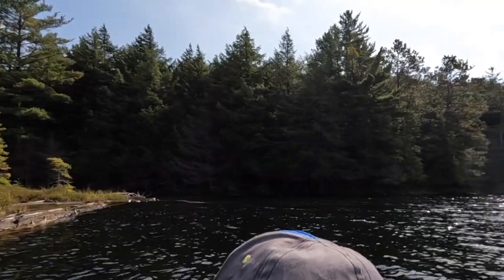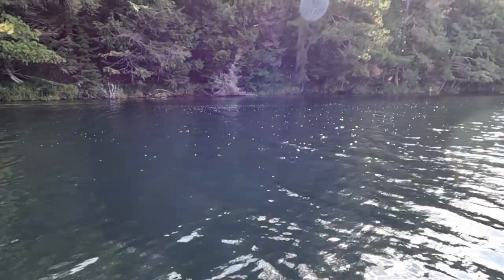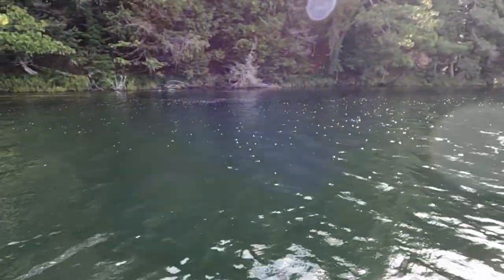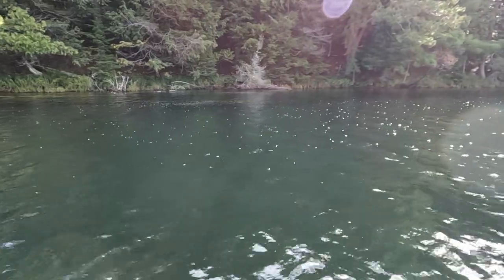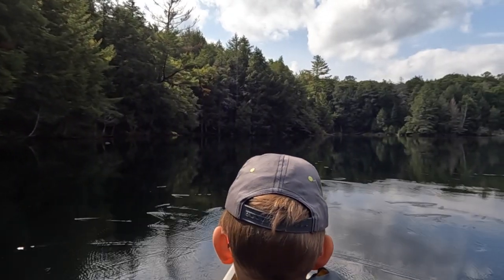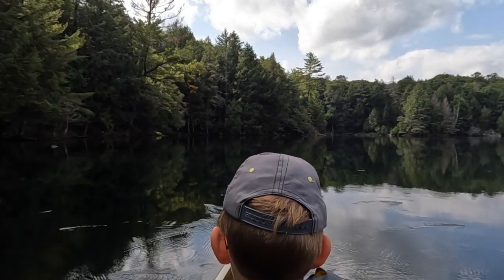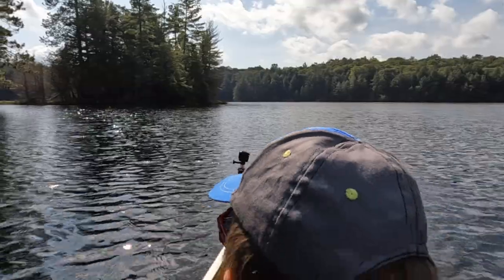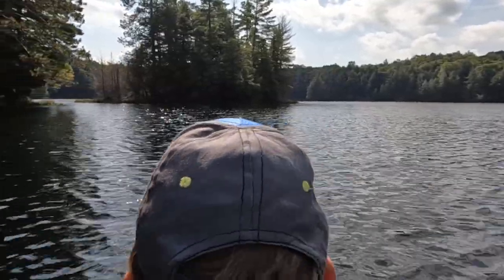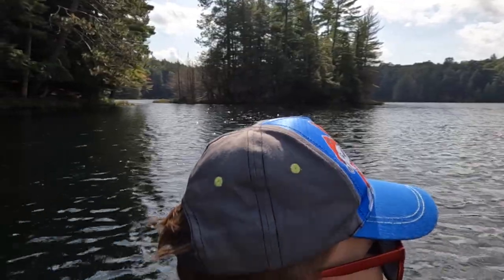Why are those white dots? They're actually on top of the water. Like water skier bug thingies. There's no way anybody's gonna catch one of those. No way, huh? They're so fast. Yeah, that one is an island. That one's too small to have a campsite on it, but we could check out that one and that one.